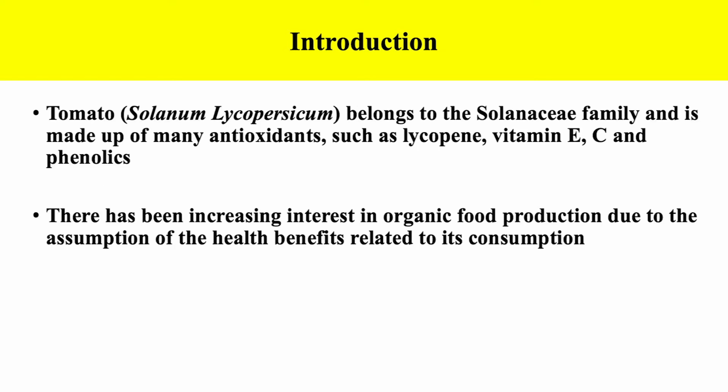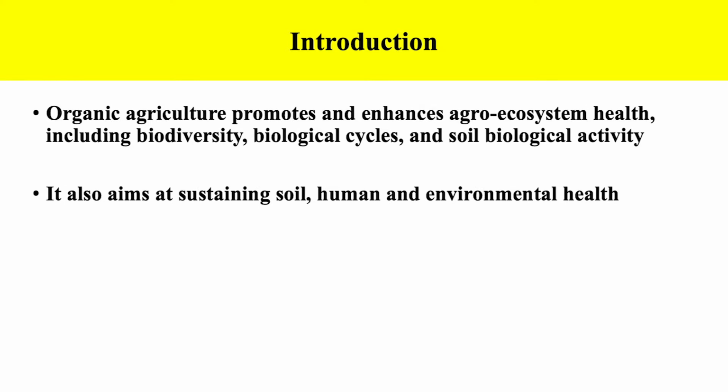Tomato belongs to the Solanaceae family, and it is made up of lycopene, vitamins E and C, and phenolics. And there has been increasing interest in organic food production due to the assumptions of health benefits related to its consumption. Organic agriculture promotes sustaining the soil, human health, and also the environment.